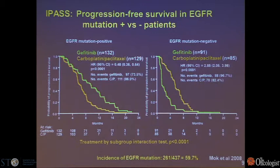When they did the subset analysis, and this was pre-planned, and looked at the EGFR mutation positive patients, the mutation-positive patients did much better with gefitinib compared to chemotherapy, hazard ratio 0.48, and statistically significant. Conversely, the EGFR mutation-negative patients did much worse with gefitinib. There, as you see, the hazard ratio 2.85, indicating statistically significant inferiority of gefitinib in the mutation-negative patients. The response rate for the mutation-negative patients with gefitinib was 1%, the progression-free survival was 1.5 months, and these are very poor numbers for activity. Therefore, it's very important that you do the mutation test and not empirically treat the patient based on the clinical phenotype.